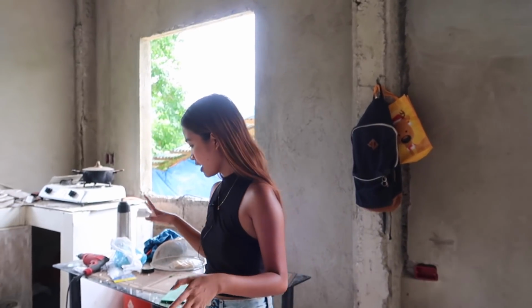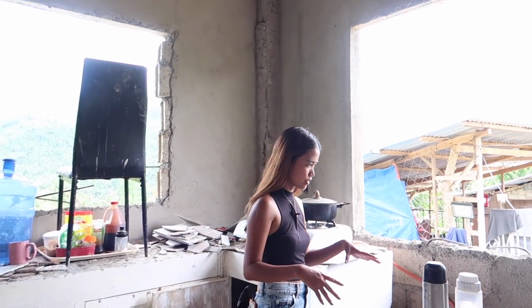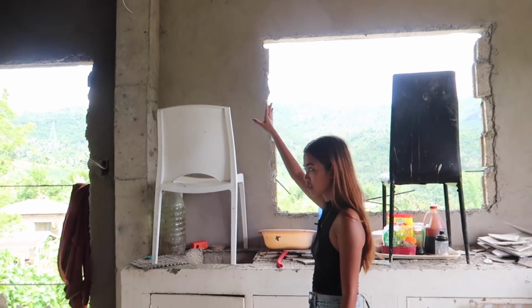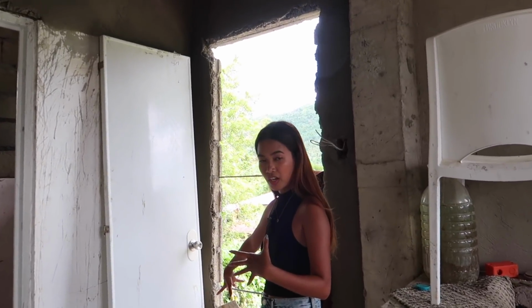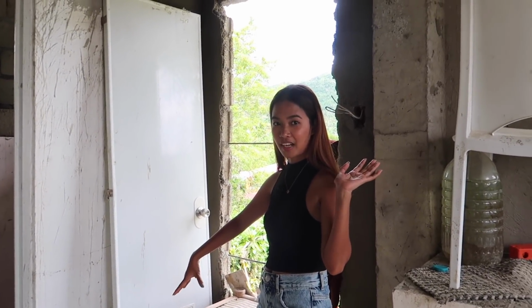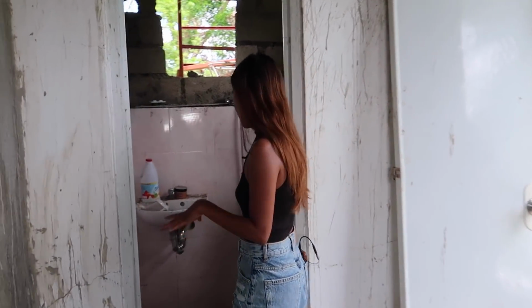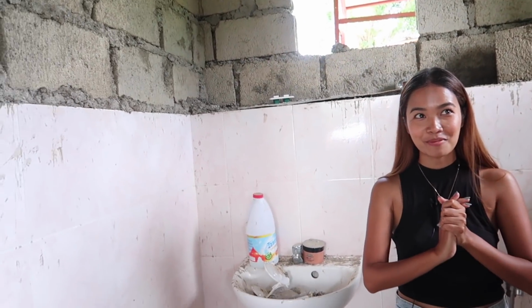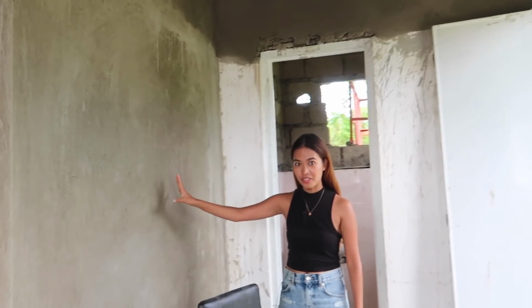There's not much improvement yet over here in the countertop area and so on. Here nothing as well, but they have already finished rendering it. On this side, this is the exit door going to the terrace or the balcony that I will be having at the back of the house. On this side, we have the toilet. They have not started rendering the toilet as well. It looks pretty much the same, though it's just very dirty in the meantime. But here on this side, as you can see, they have already rendered this area as well.